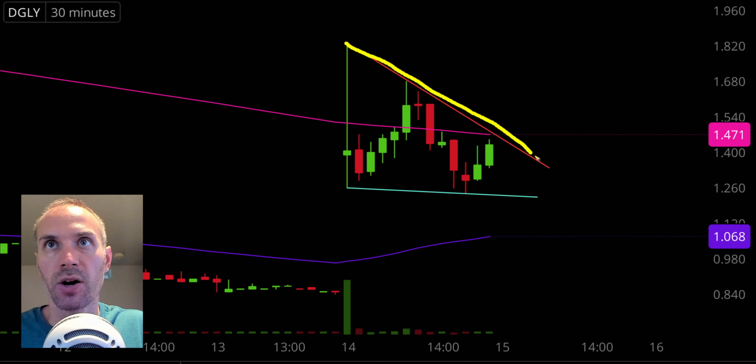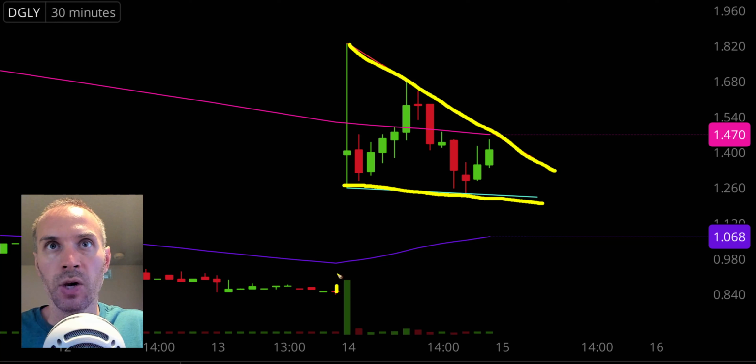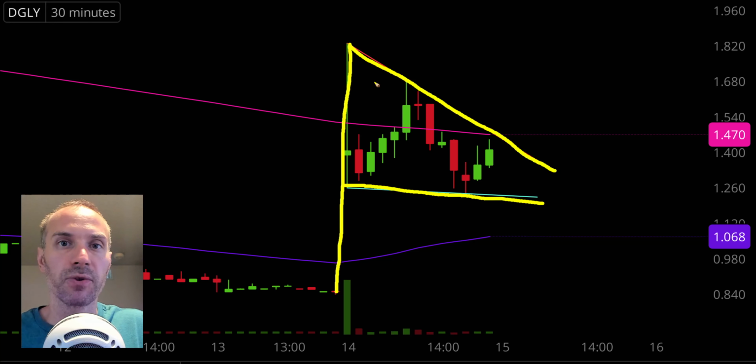So we have our, that was a pretty terrible line. I'm going to try it again here. We have our resistance. We have our support. We have the huge explosion right there. And then for you golfers out there, to try to make it a little bit more visual for you, put the golf hole down here. This would be a bull pennant pattern.